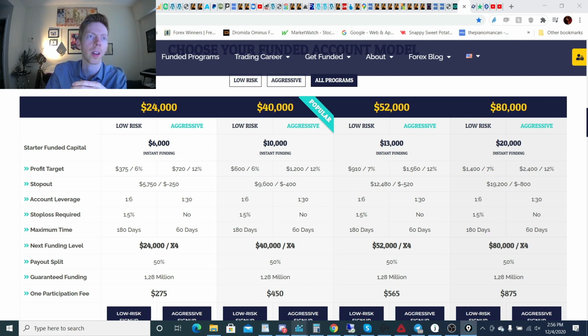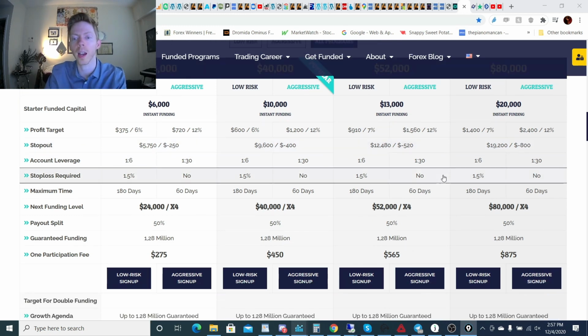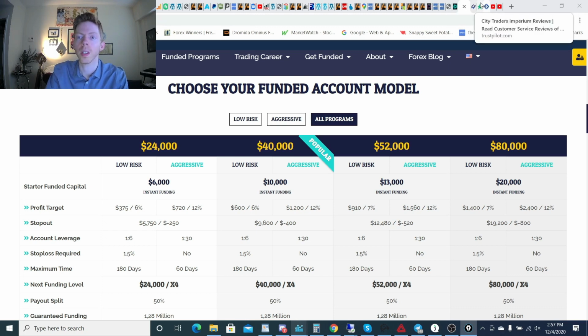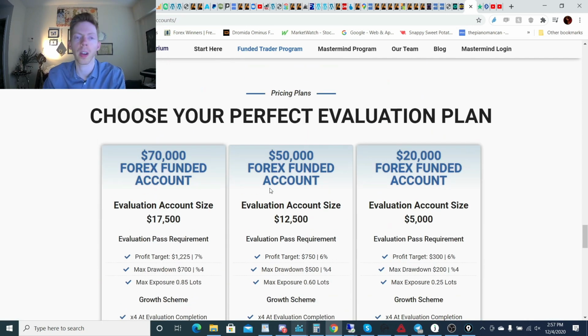And the thing is that at City Traders Imperium, you have 12 months to reach their profit target of also 7%. So I feel like that is a much better option, and I'm easily going to take 12 months over 6 months, so I can make sure to stay within their rule base, and can stay conservative, growing my account at a steady pace. Okay, so that's why I feel like City Traders Imperium is one of the best out there when compared to the 5ers. It's because they allow more time for you to pass their challenges, and they even allow a bit more max exposure as well. The cost is about the same, it's a little bit less.